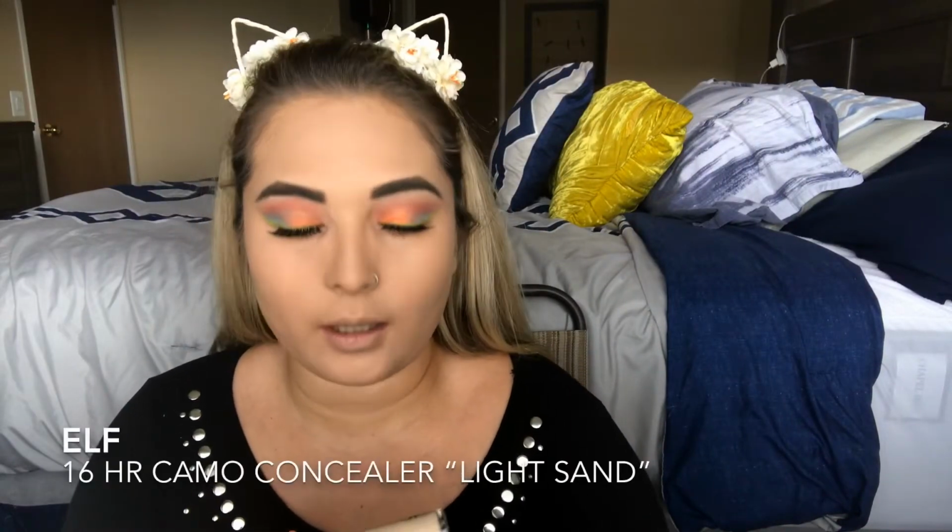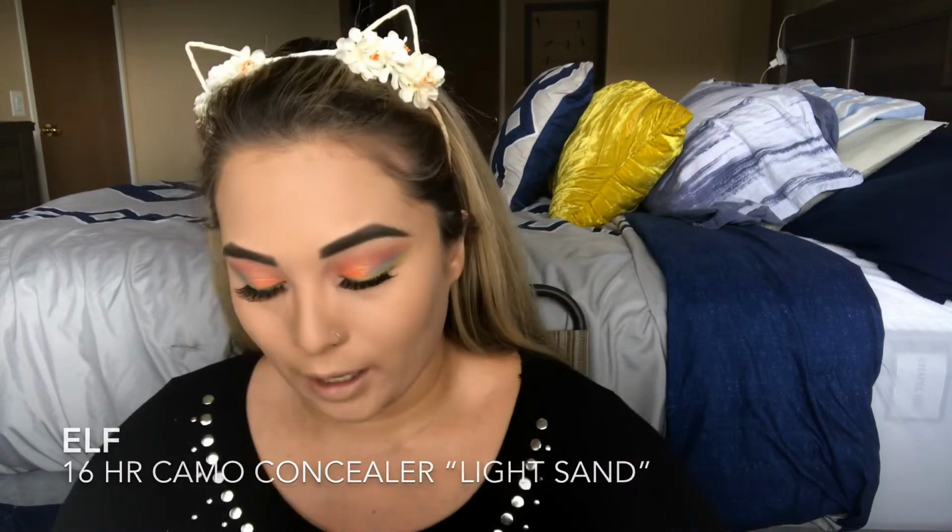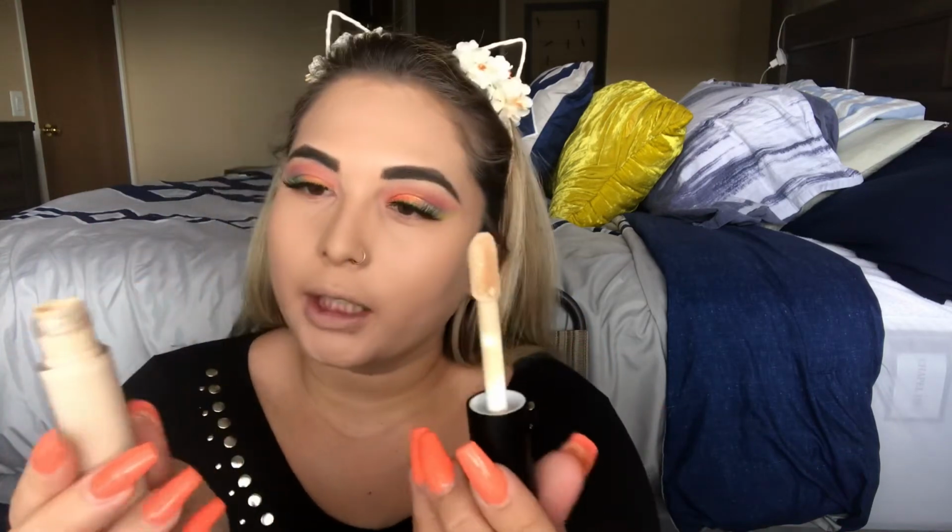So for concealer today, I'm going to be using the e.l.f. 16-Hour Camo Concealer. This one is in the shade Light Sand. And I've used this a few times, but it's still pretty new. It does have a nice big doe foot. Kind of reminds me of the Shape Tape. But I like this one. The Shape Tape was just too drying for me. Didn't like it, but this one feels very nice.